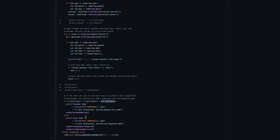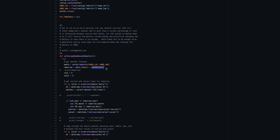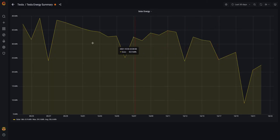Now, you may wonder, why the next day? Why look at the next day, the time delta plus the delta 1? Why not the current day? Well, the way I thought about it is, let me use my dashboard here. This is the solar production for the past 30 days or so, total per day. If you recall, the Powerwall has a capacity of 13.5 kilowatt hours. So all these days had theoretically enough power to fill it up, except for this one day. It's below 10, like 8 or 9 kilowatt hours. So it didn't have enough that day.